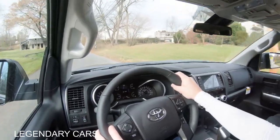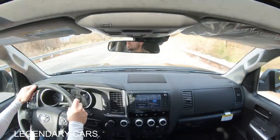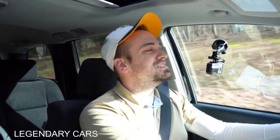As far as steering feel goes, as we are turning into Greenbrier State Park here, steering feel is just a little bit on the looser side, but it's kind of expected for a super huge SUV like this. So I wouldn't have minded if it was firmed up a little bit. That's just my personal preference. But for what this SUV is, it's probably perfectly fine. So no issues there.